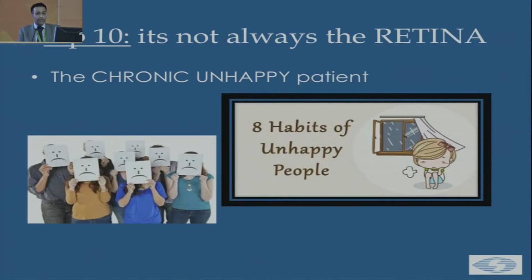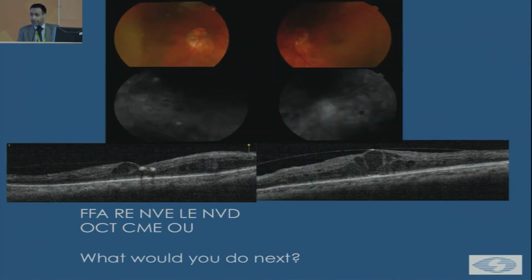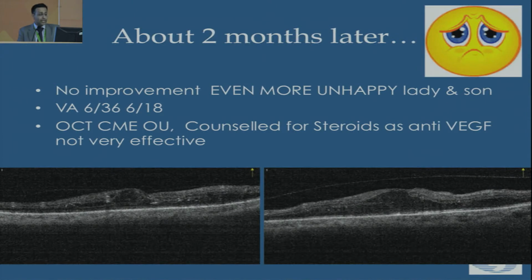As retina doctors, you may always be inundated with patients from anterior segment colleagues. So this is the story of a very unhappy lady, 6/24, 6/18 vision, pseudophakic in both eyes. She had good post-op vision, but she said, my vision is gone now, and an urgent retina referral was made. So this was the patient. She was advised better metabolic control and given anti-VEGF. We planned PRP once the edema went down.